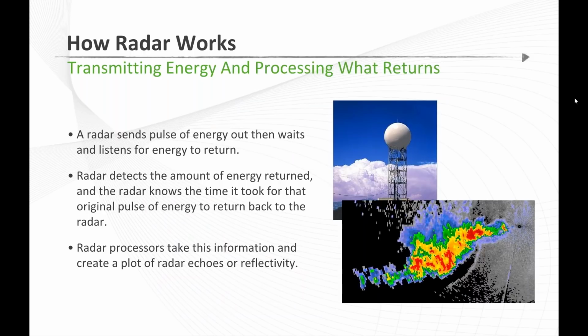Radar, simply put, sends out a pulse of energy and then waits for that pulse of energy to return back to the radar. The majority of the time that a radar is operating, it is listening. It's over 90% of the time. Radar knows a lot of things. The processors know when the piece of energy was transmitted, how long it took to get back to the radar, what the speed of light is, and it takes all of this information and it gives us a display that we know and love, radar echoes, or as a meteorologist would call it, reflectivity.